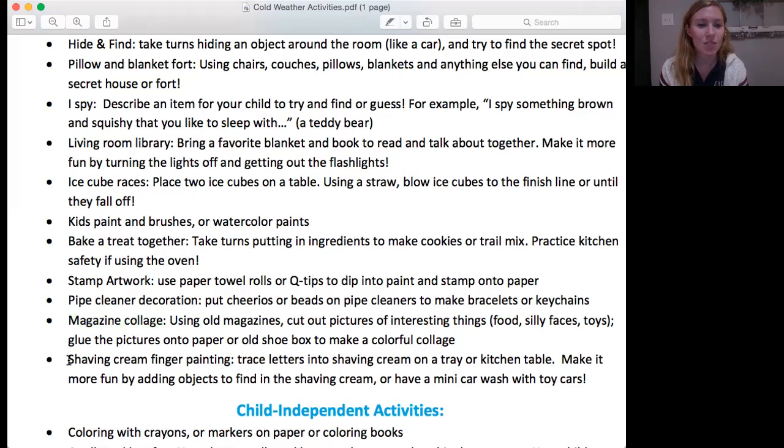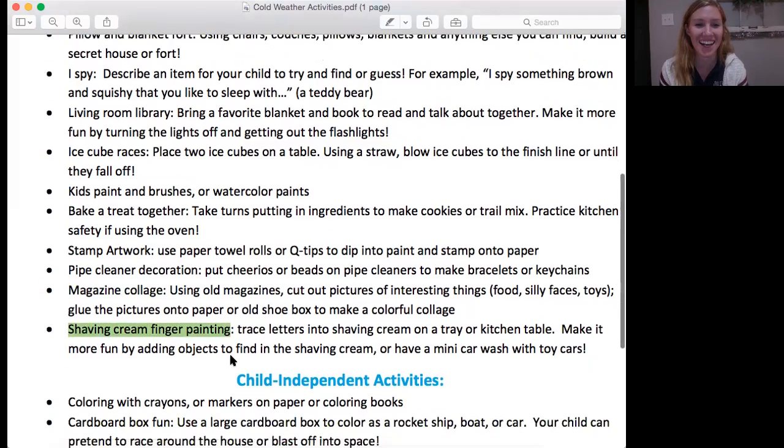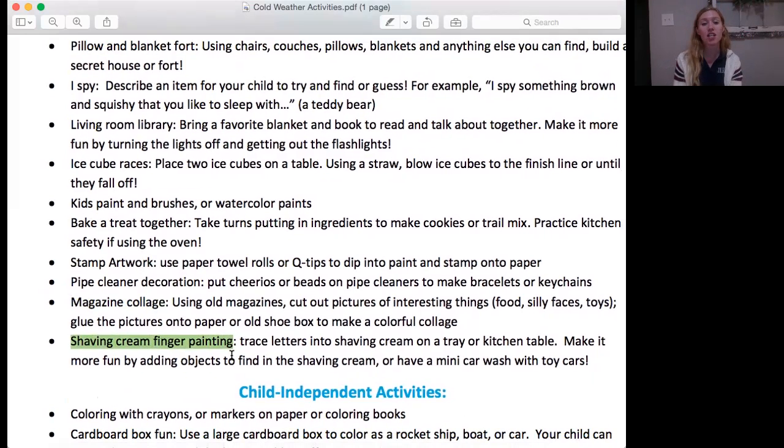And then the last one here is a favorite, I would say, for many of my kids, shaving cream. So shaving cream is not edible, I would say. So make sure that you are watching your child during this activity. This is another great way to do some tabletop time. Sit down, practice letters, some shapes, drawing in there, and getting a little messy but having fun.